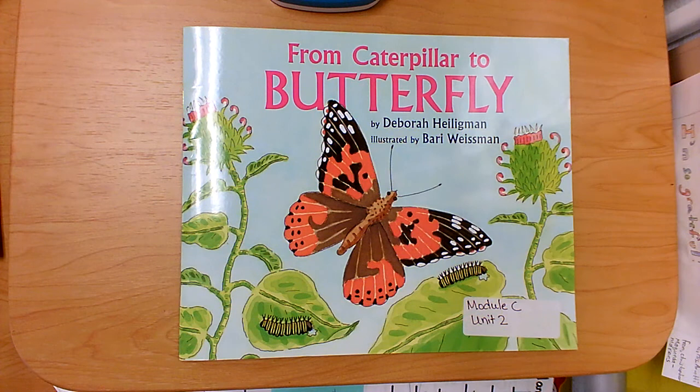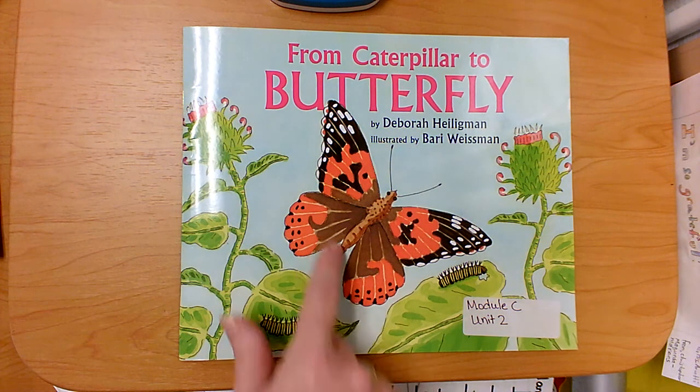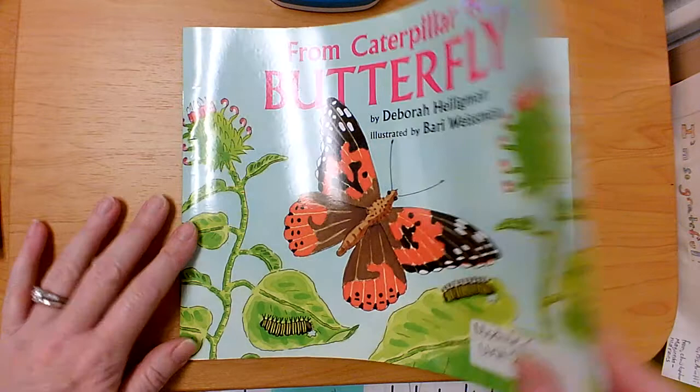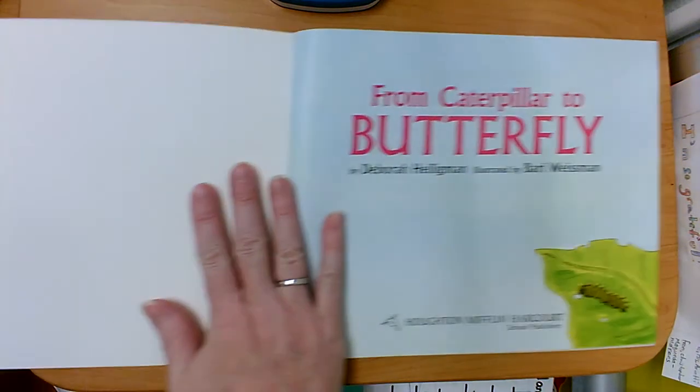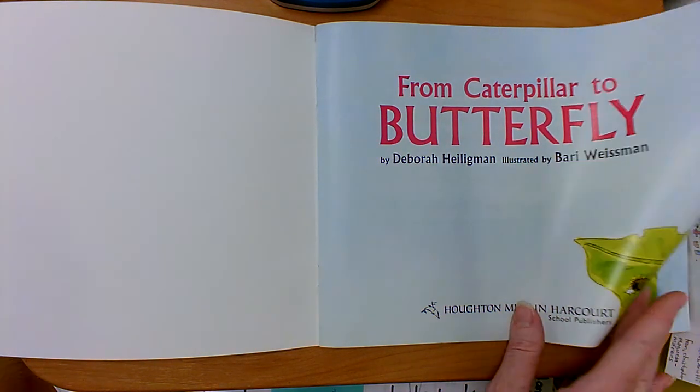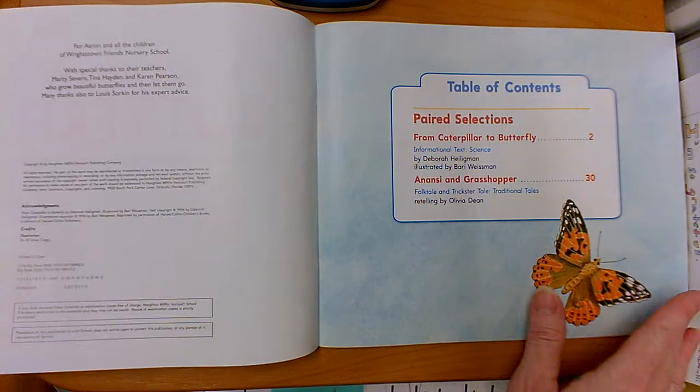They drew the pictures. I can see from the front cover that there are caterpillars and butterflies, and I know from the title, From Caterpillar to Butterfly, that we're going to learn how the caterpillar turns into a butterfly. We're going to read very carefully and try to remember everything that we can so that we can compare and contrast it to another book that we'll read tomorrow. From Caterpillar to Butterfly.